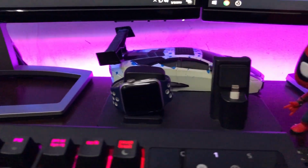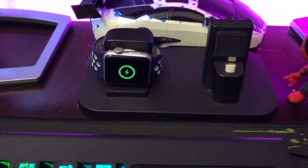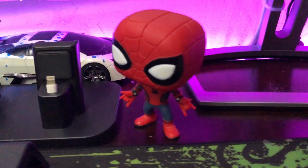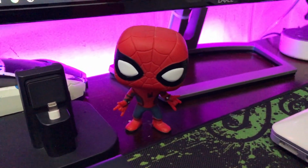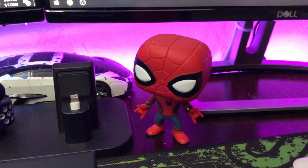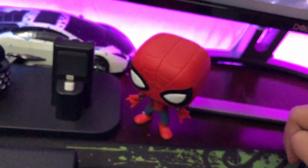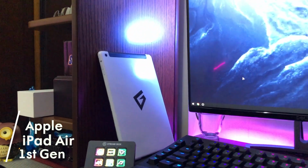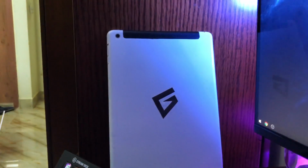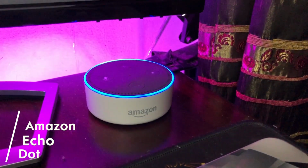Moving on, I got this dock. It's also good because you can like throw your Apple Watch in and it always gets into the nightstand mode. It is mainly for decorations. I mean, what did you expect? It is Spider-Man, if you didn't know, and it is from the Pop, and it's a bubble head. It is cool. Moving on, it's my iPad. It's the iPad Air and it is painted, and as you can see, it has my logo in it. How sick is that?